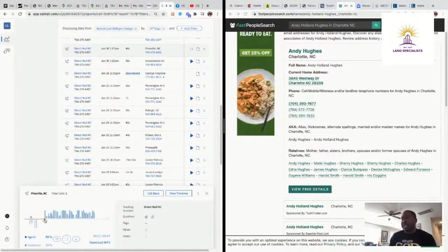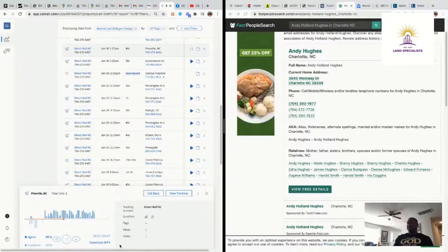I left a message. Hey, good afternoon, Ms. Hughes. My name is Damien Dupee with Creative Finance Solutions. I was actually trying to get a hold of your husband, Andy, in reference to a vacant lot that was owned by his mom in Charlotte, North Carolina, Miss Marie Hughes, and Mr. James Hughes. If you can give me a call back at 704-275-5457. The vacant lot is on Northway.